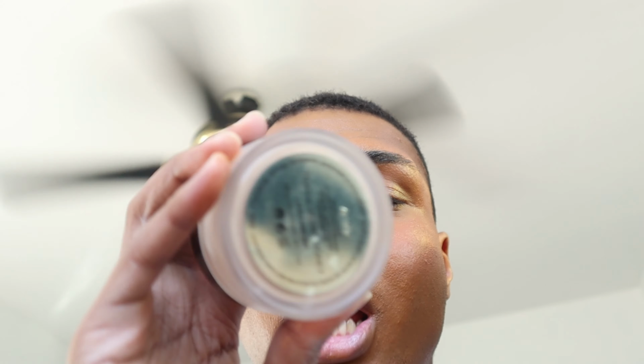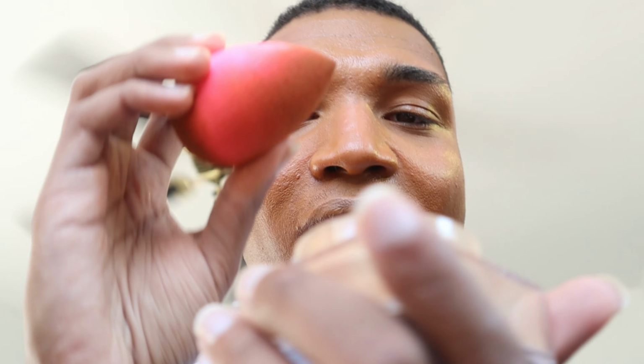Then watching more YouTube videos and understanding things, I was like, okay, maybe I like this powder. This is the powder I use, the Laura Mercier translucent powder. And this is the first time I'm going to try the Fit Me powder again. I'm scared. Okay, I'm going to use my beauty blender and try this. Okay. Interesting.